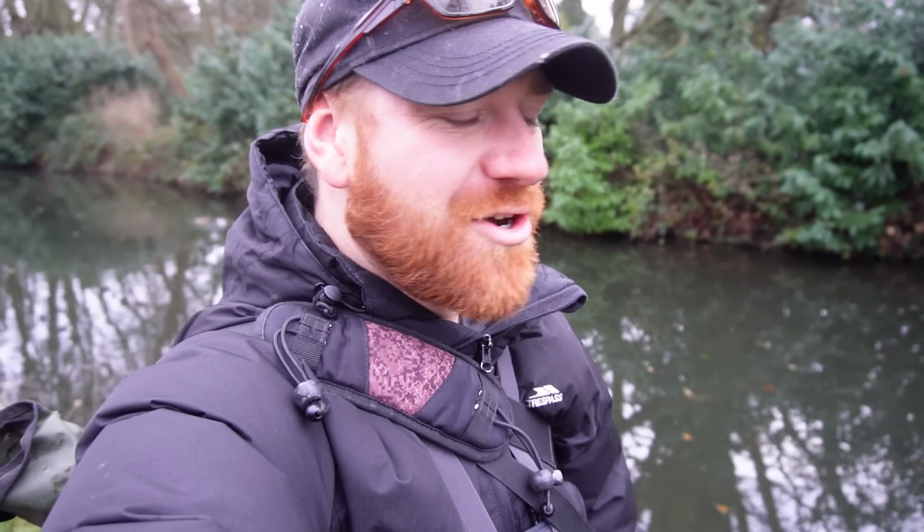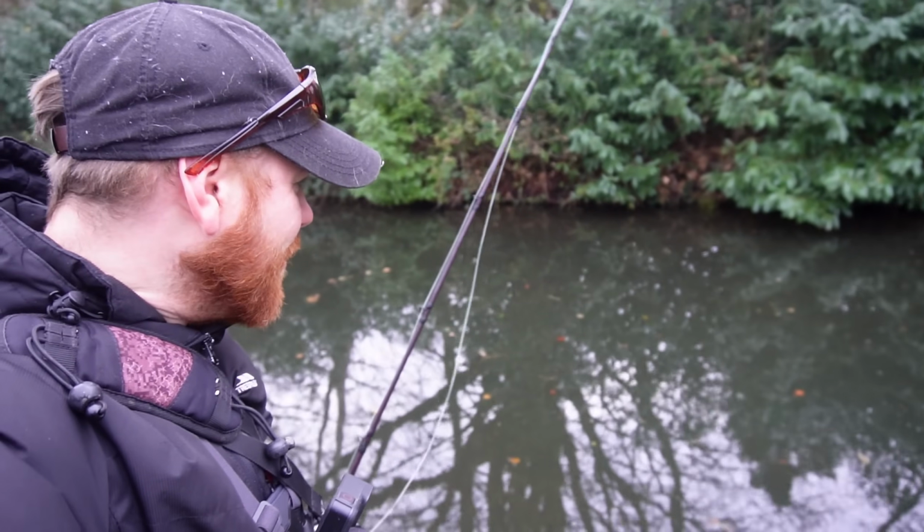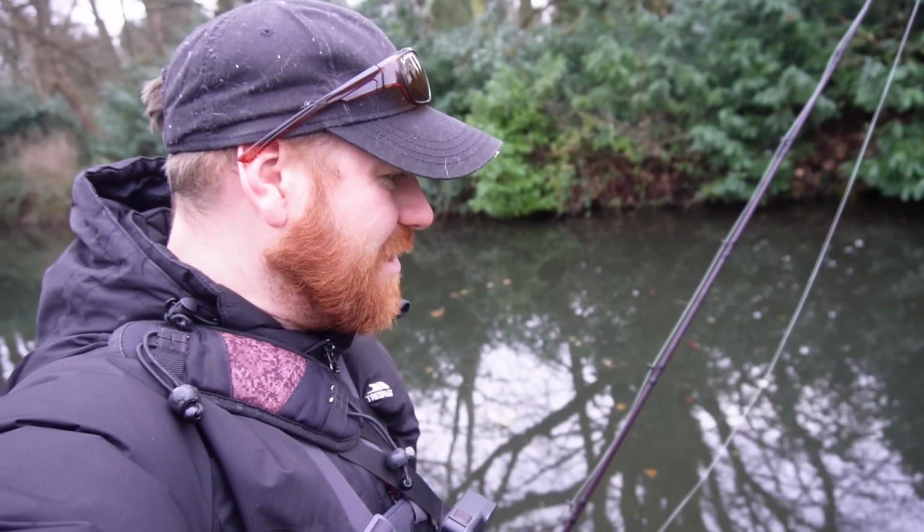Today I'm out with my extra heavy setup, 50 to 200 gram rod, in the hopes of catching some big canal pike. Now the plan was originally to go to a forgotten pond and do some more pike fishing there, but the conditions of the canal are so perfect. Look at that. We've got grey coloured water. We've got about 2 foot visibility throughout most of the canal, which is absolutely perfect.